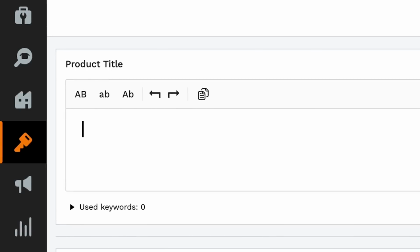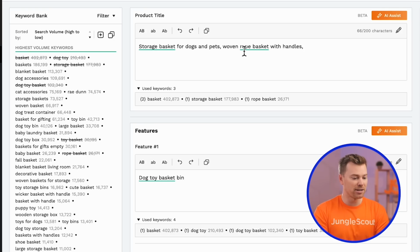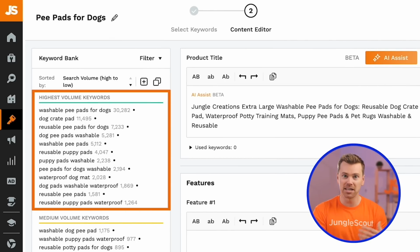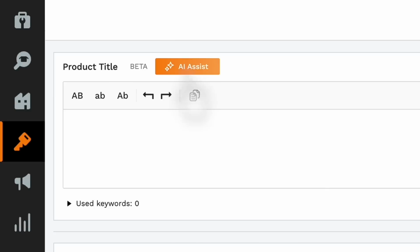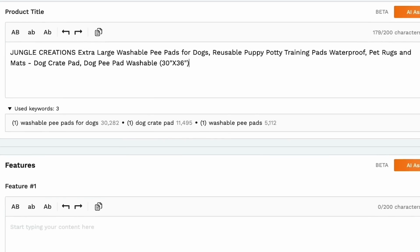Now, trust me, I know it's not fun staring at a blank screen like this and trying to write a perfectly optimized listing from scratch. So that's actually why I'd recommend using AI to help write your listing for you. Built right into the listing builder here, there's an awesome feature called AI Assist that will simplify the listing creation process. With a click of a single button, AI Assist takes your top keywords from your keyword bank and automatically generates a high-performing title, compelling bullet points, and an expansive product description. Within seconds, you have a strong foundation of optimized copy that you can then leverage and make further edits from.